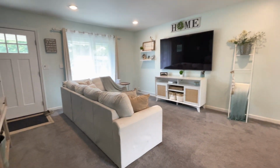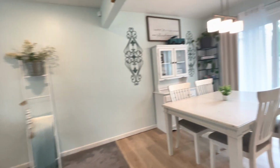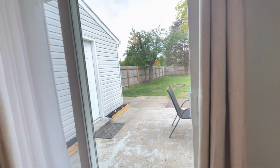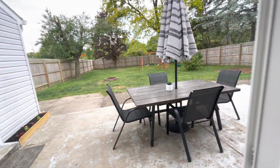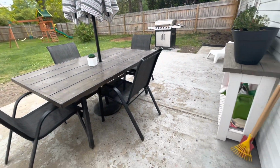Back to our pretty living room, family room area. And then into the dining room. Now we're gonna take a look at the backyard. Oops, and I locked myself out. There we go. So we step out onto a concrete patio here.